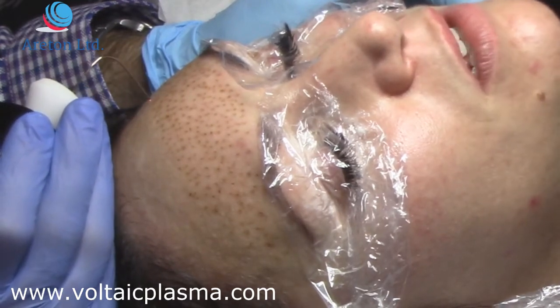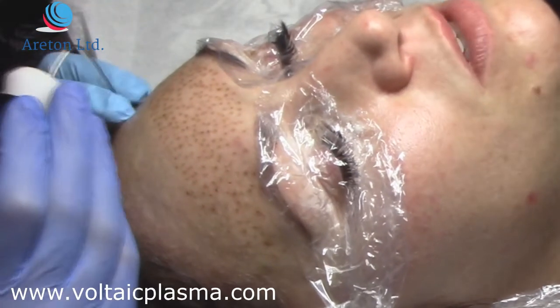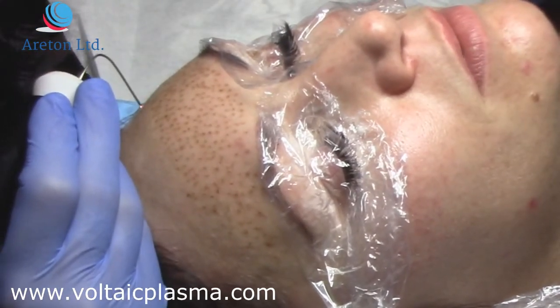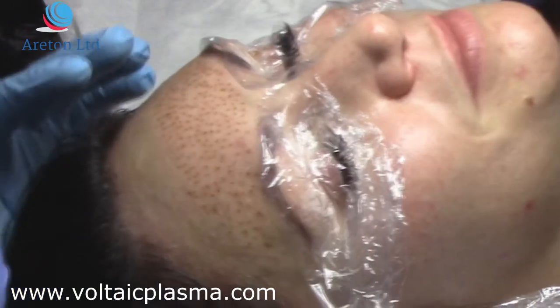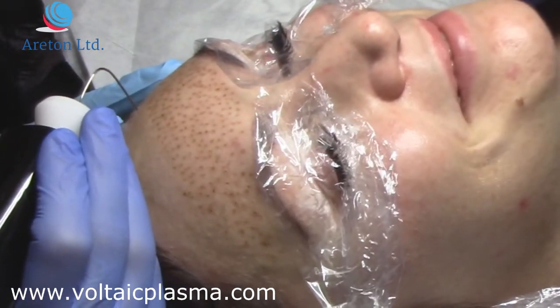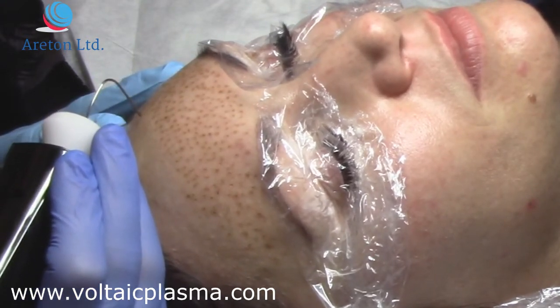Is there no pigmentation, little spots that you want to spray? I can't see anything. Okay, no. It's because most of them are gone. So what difference would you make if you do an overall skin tightening as opposed to lifting?